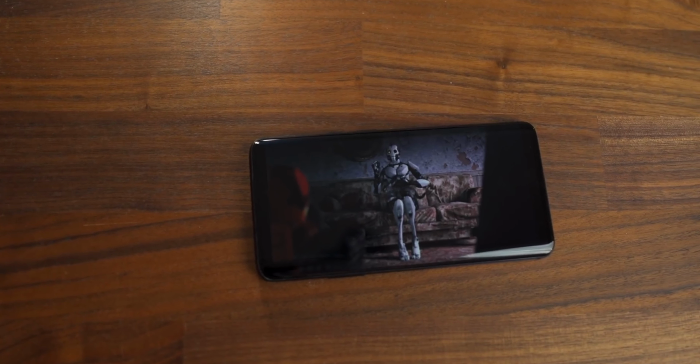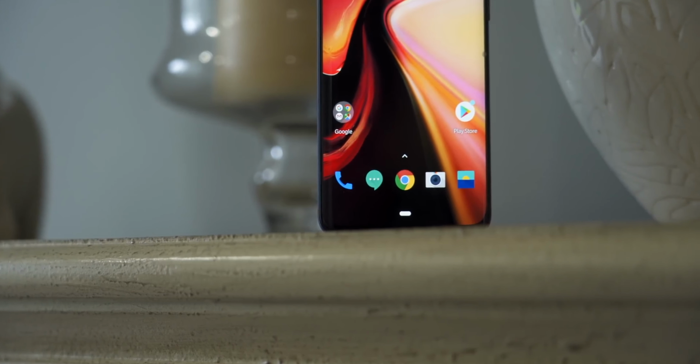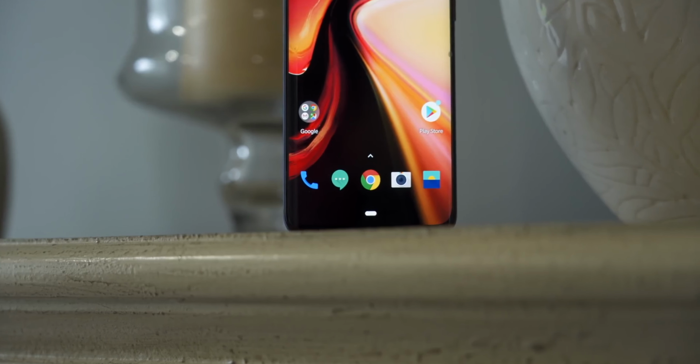The conclusion I'm gonna make is very simple. If this is the phone in your price range, get it. This is the best Android phone you can buy as far as specs and performance, and then you factor in price, it makes it all the merrier.